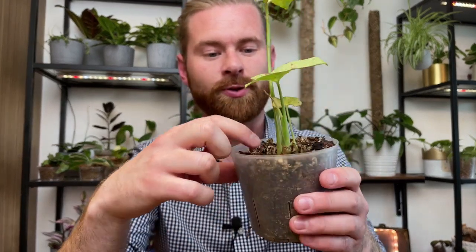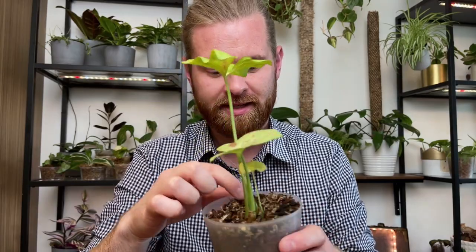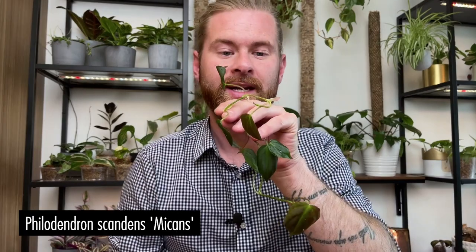And I have to say, I really like this soil that it's in. It just looks nice. But we'll see if it's good. At least it has been putting out really healthy roots. I told you that my philodendron collection was about to get bigger, but I wasn't expecting it to get this bigger this fast. I got these from Crystal of Philodendron scandens micans.